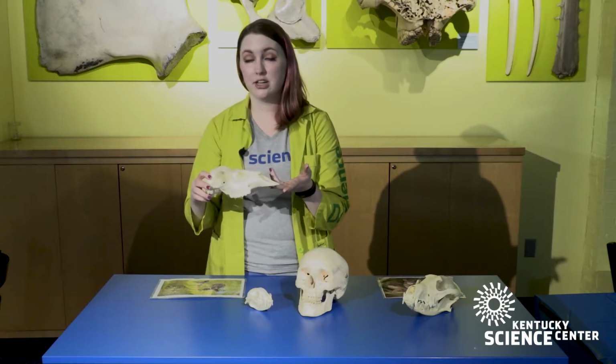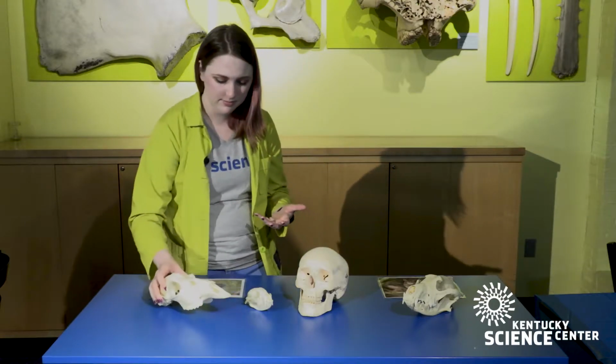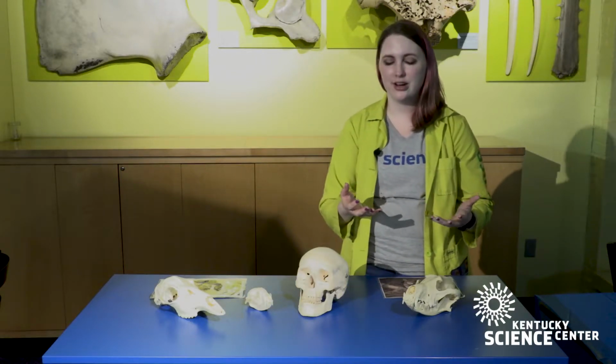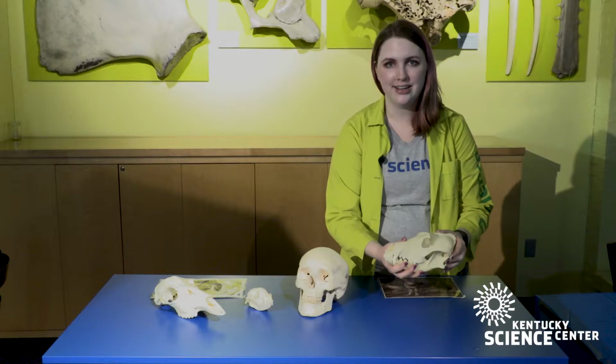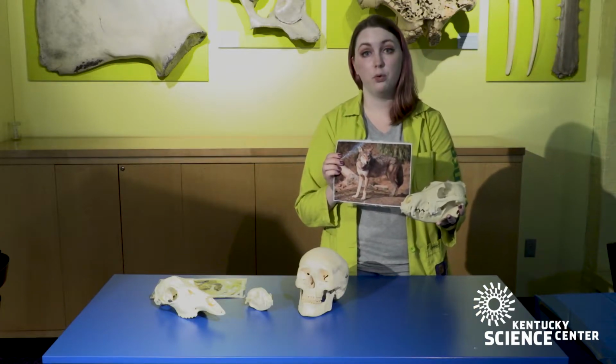Now, there's lots of animals that only eat plants, and those can all be classified as herbivores. Now we're going to hop over to the opposite of herbivores and talk about a carnivore. A carnivore is an animal that only eats meat. So the example we have here today is a red wolf.